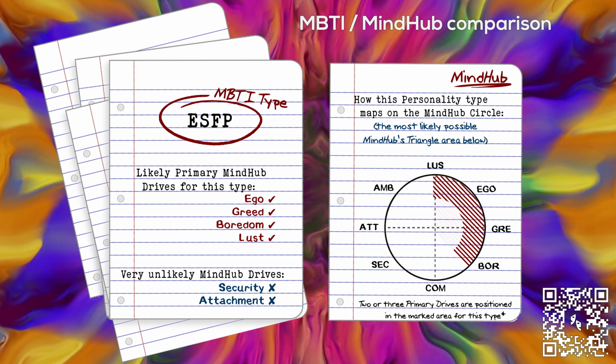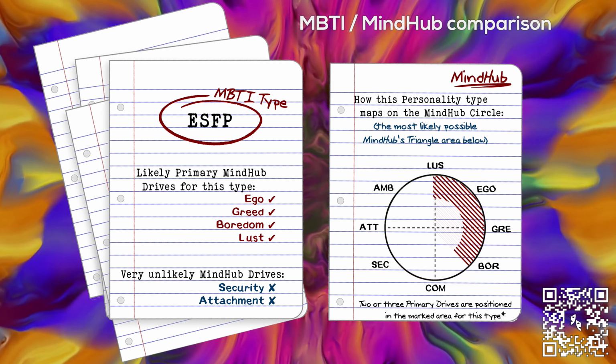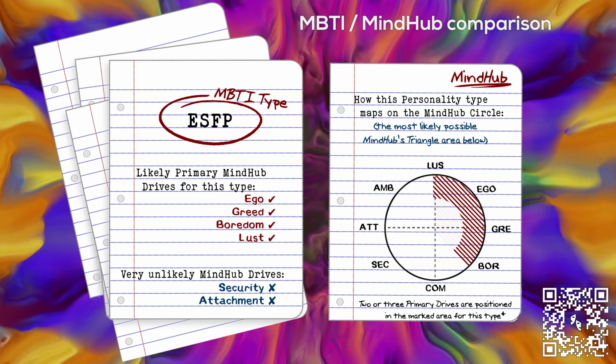ESFP are extrovert sensing feeling perceivers in the MBTI. 16 personalities nicknames them the performer. Their stereotype is that they are the life of the party, which may well be the case.